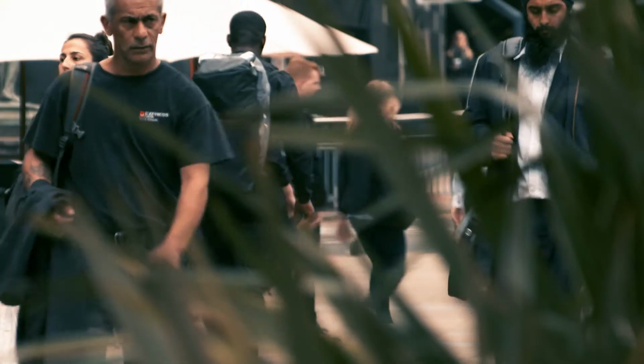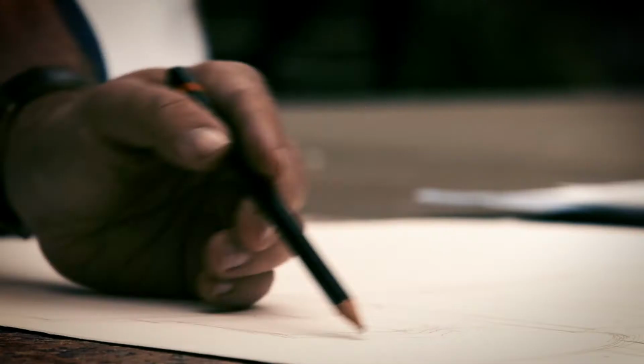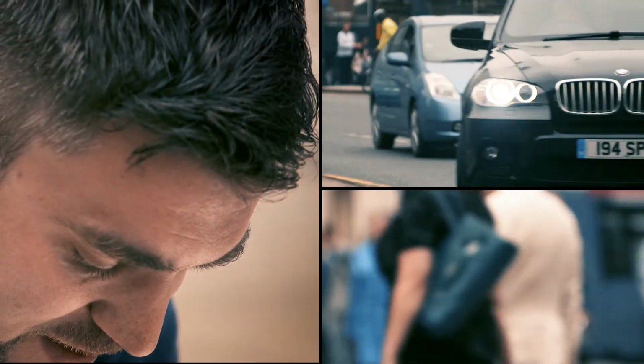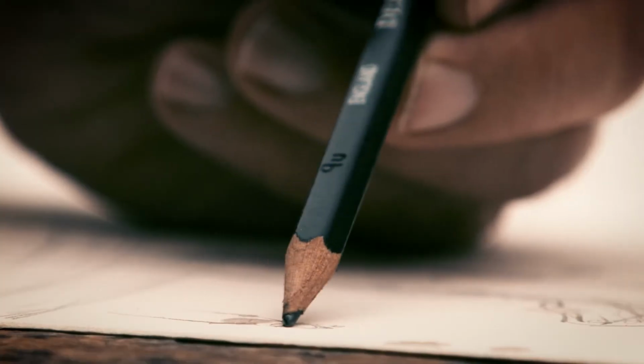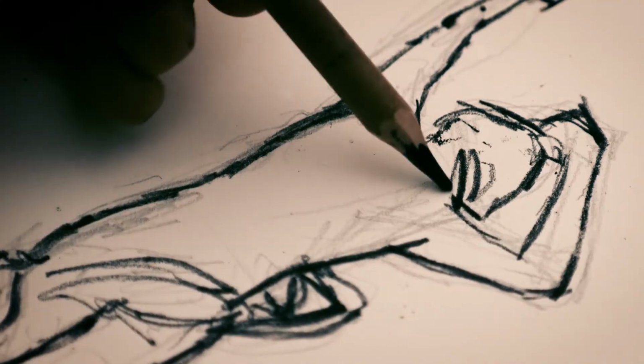I like busy places, so lots of things going on, and I like to react quickly to what's there. But yeah, drawing quickly is a big part of it, and I think there naturally becomes a sense of movement that goes with a quick sketch.